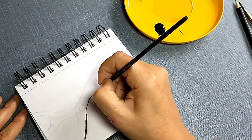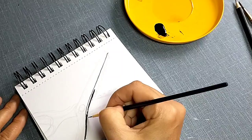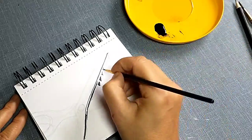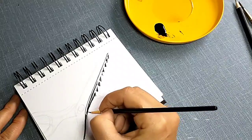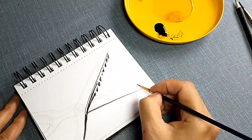My initial thought was just to do a basic outline and Zentangle it. That would have been the easy option, but if you know me, you know I like to challenge myself a little bit, and I thought I would paint with ink and try and get that sort of shiny metal surface. I'm not sure I did so well.